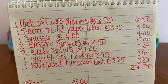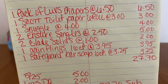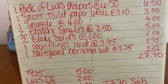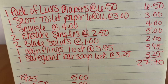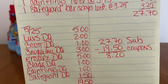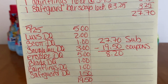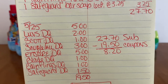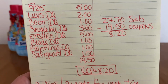We're gonna get 1 pack of Love's at $6.50, 1 Scott toilet paper 6 roll at $3, 1 Snuggle or All Mighty pack at $4, 2 Ensure singles at $2.50, 2 Glade solids at $1, 1 Gain Flings 16 count at $3.95, and 1 Safeguard bar soap 6 count at $3.25. Our subtotal is going to be $27.70. We're going to enter our number into the digital keypad. Our 5 off of 25 will come off. Love's DQ $2, Scott $1, Snuggle All DQ $3, Ensure DQ of $5, Glade $1, Gain Flings $1, and Safeguard $1.50. We have $19.50 in coupons. $27.70 minus our $19.50 in coupons leaves us paying $8.20 out of pocket.